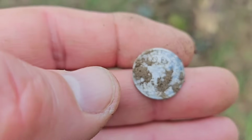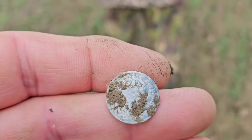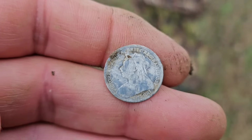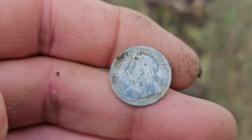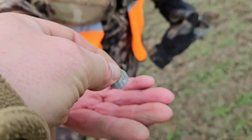I said hammered and it was Victoria, and I said sixpence and it was actually threepence. Do I actually know what I'm talking about? Probably not. I'm losing the plot as I get older. There you go, Vale Head. So it's a late Victorian threepence. Very nice. There you go, my mate. I'm happy with that. On to the next.